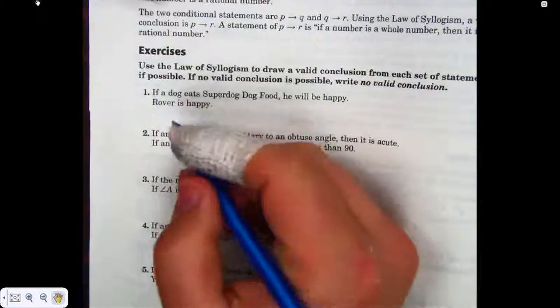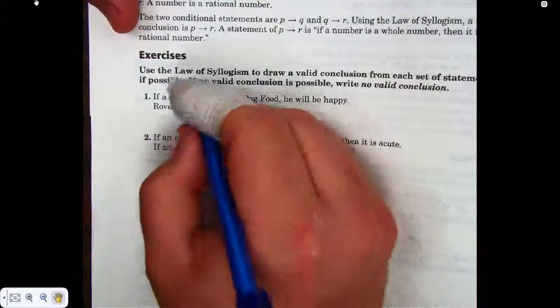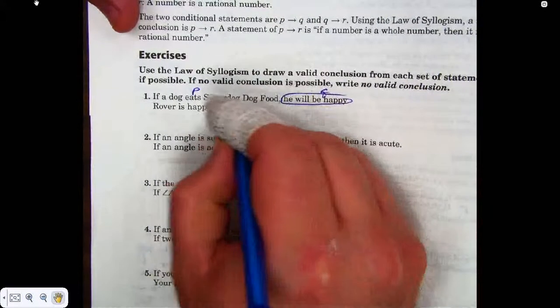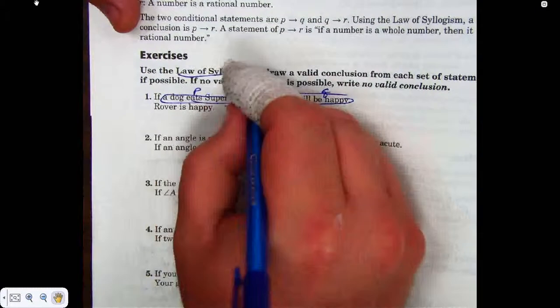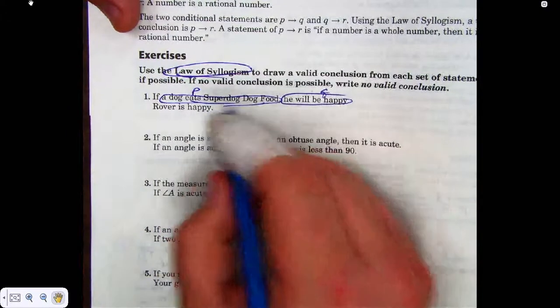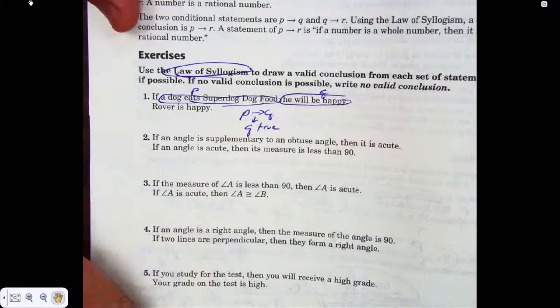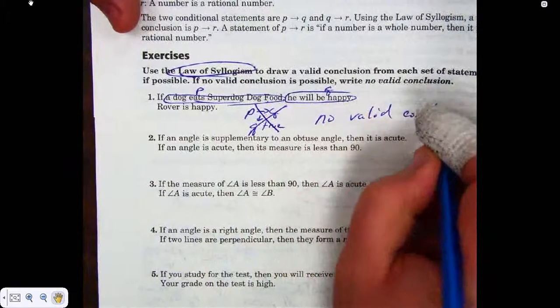So let's look at 2.4, or page 22 here. If a dog eats super dog food, he will be happy. Yeah, if P, that's Q. Rover is happy. That's R. Is there a way to use this law to make anything happen? No. This is the law of detachment, or this isn't anything. Once again, this is P, then Q, and then we found Q to be what? True. True. Can't go in that order, can we? P has to be next for the law of detachment, so no valid what? Conclusion.